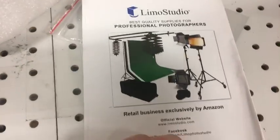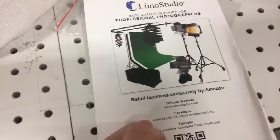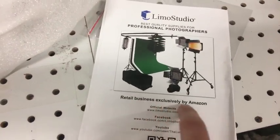This was Amazon Prime free shipping, $69.99. You can see their little brochure here. Limostudio.com. I just bought it on Amazon. Right there, retail business exclusively by Amazon. So there you go. So their website probably brings you to Amazon.